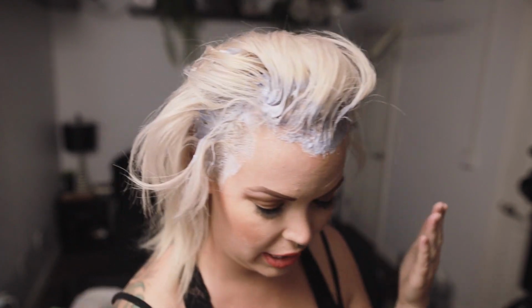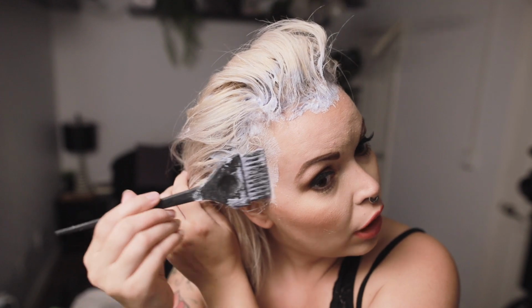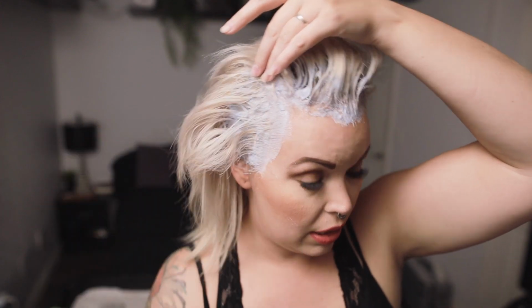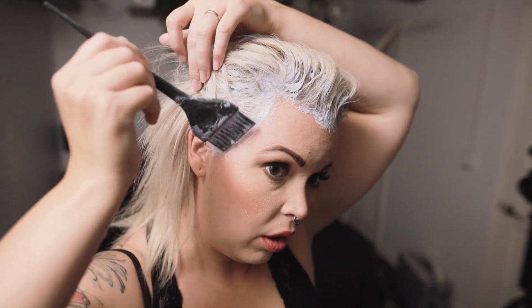Okay, so these were done last, but they're also on the outside where all the air hits them, and they're already drying up. So I gotta keep those moist and keep them from drying, and once I'm done with this, I'm gonna put a cap on to keep it all from drying out. It's a new quarantine look.